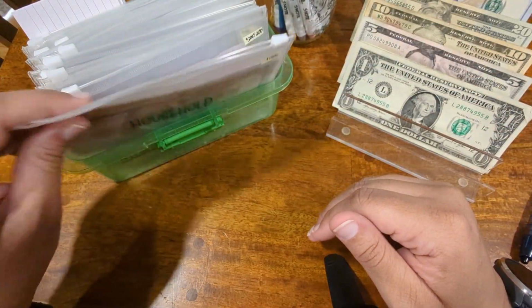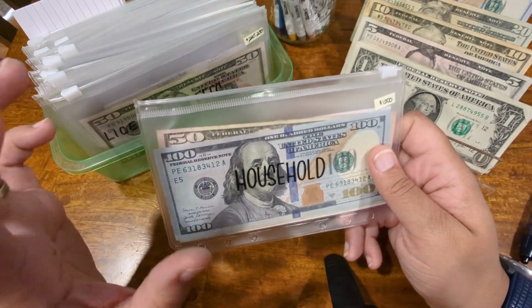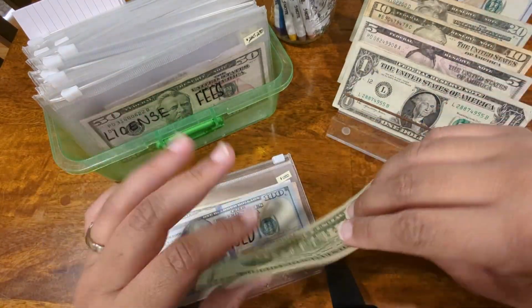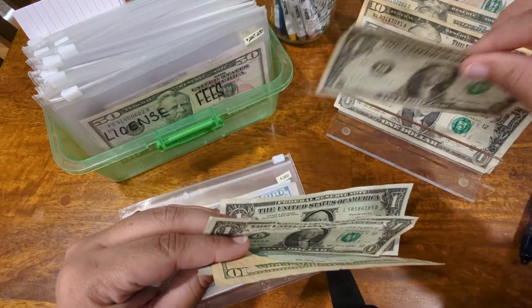All right, now household, we typically would not be funding during this pay period, but it is on the list for things to get that extra little boost, so we are going to be adding the regular that we've been hearing, $33.